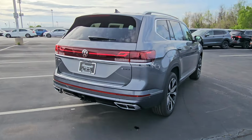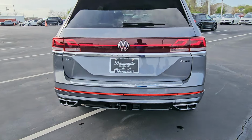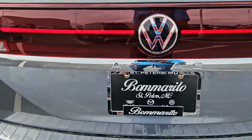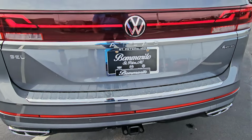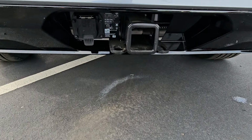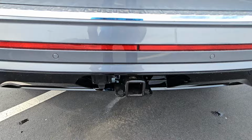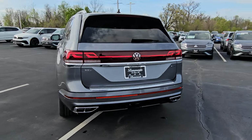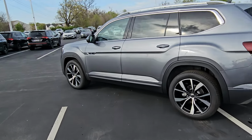LED taillights with an LED light bar across the back and an illuminated rear logo. Also says Atlas right there at the base of the logo. SEL off to the left, 4Motion off to the right. That's how you know it's all-wheel drive. This particular one has a chrome bumper-dillo. Also, you have a 5,000-pound tow hitch with a 7-pin adapter right there. Quad full exhaust tips at the base of the bumper as well. Such a great-looking car. Let's take a look at the inside.